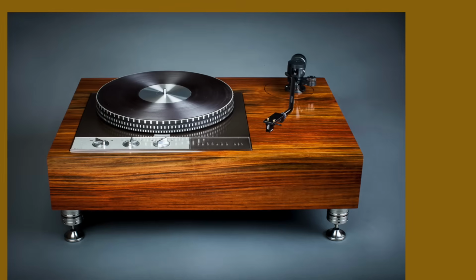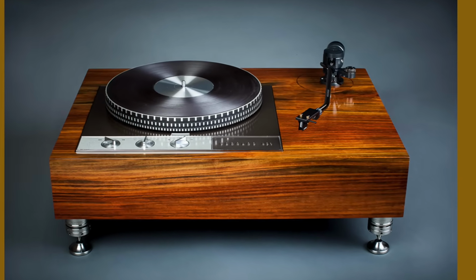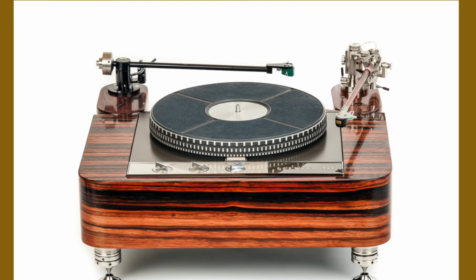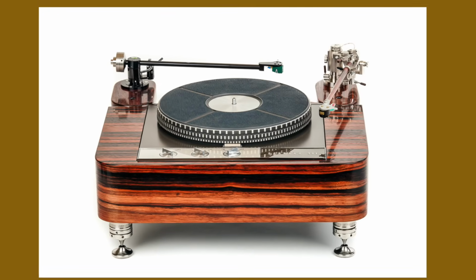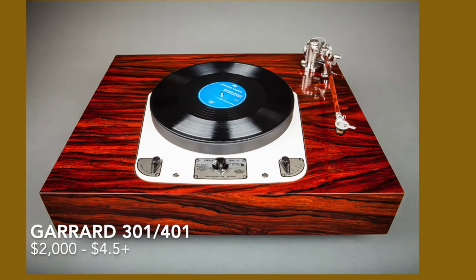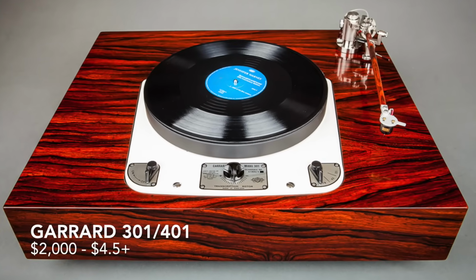In 1965, the 401 was introduced and was manufactured until 1976. While sonically superior by some accounts, with a stronger eddy current brake and other refinements, it was more of an evolution than a revolution. Both models were typically sold as just the motor unit, allowing buyers to choose their own plinth, tone arm, and cartridge. This has led to a thriving community of enthusiasts who restore and customize these turntables to an incredible degree.